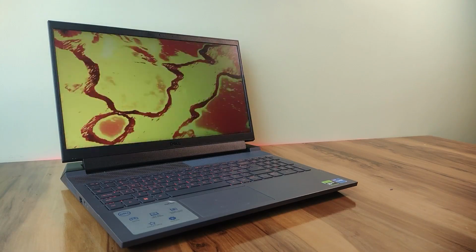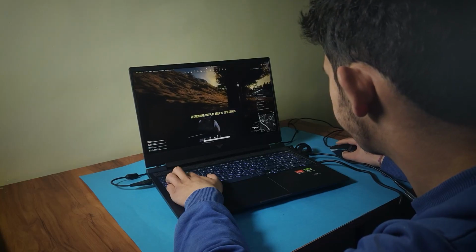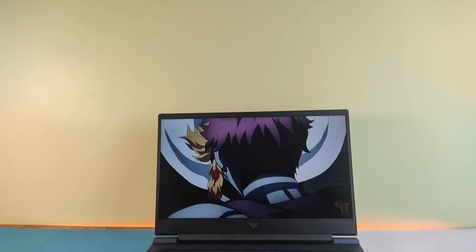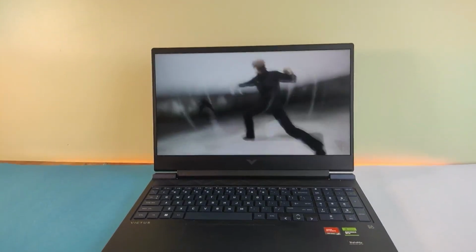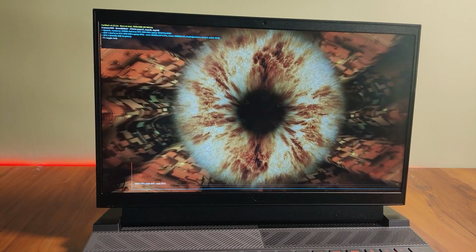Talking about battery life in gaming laptops, there isn't much to discuss, because gaming typically drains the battery much faster. However, for your information, the Victus comes with a 70 Wh battery, while the Dell has a 54 Wh battery. You can understand the differences.